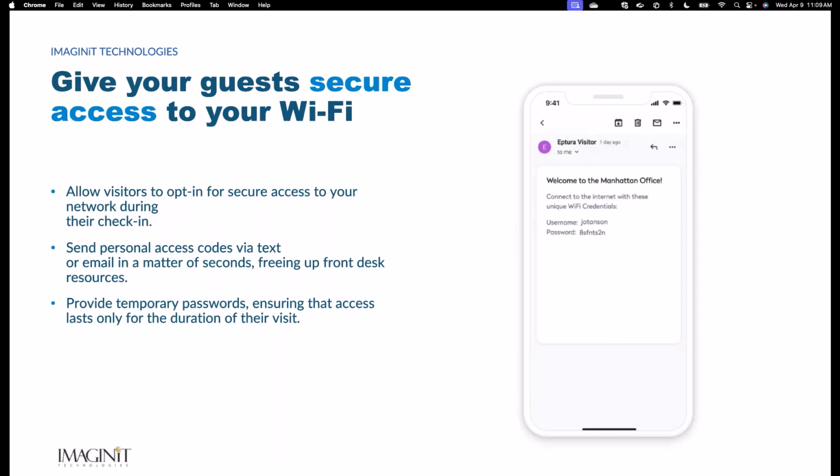And as visitors check in, you're going to be able to grant them secure access to Wi-Fi, making it convenient and straightforward for guests to connect to the network. Visitors can opt in with personal access codes that will be sent via text or email almost instantly, helping free up the front desk resources. And these temporary passwords are only valid for the duration of their visit, ensuring that network access is secure and limited to authorized individuals.